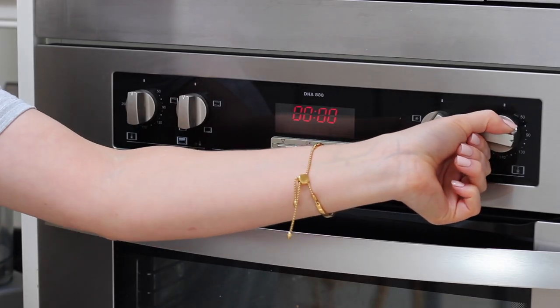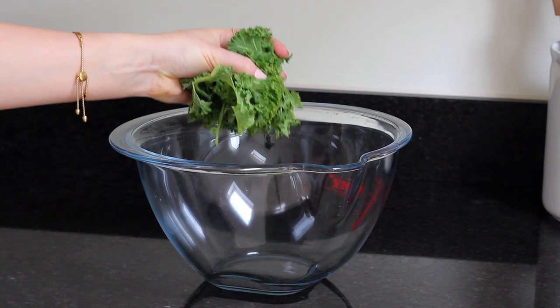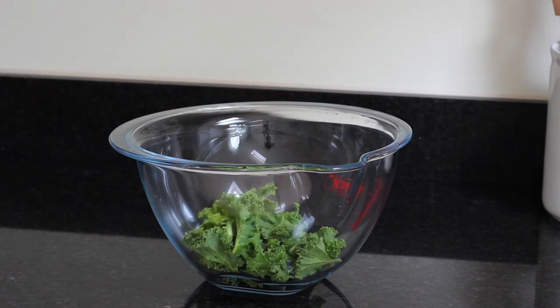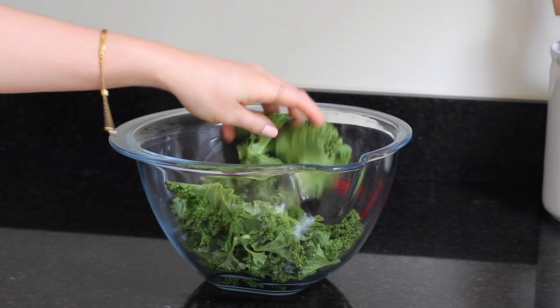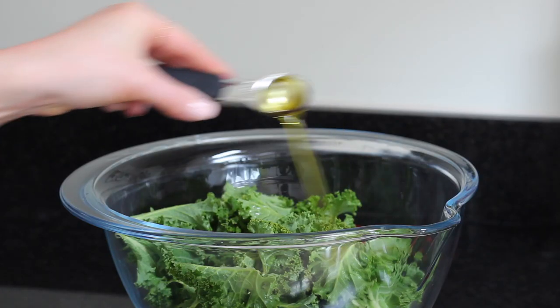For a snack just before lunch, I made these cheese and onion kale chips. I first preheated the oven to 100 degrees Celsius, and then I took about 4 cups of fresh kale, which I'd washed and destemmed. I placed that in a big bowl and then added in a teaspoon of olive oil.